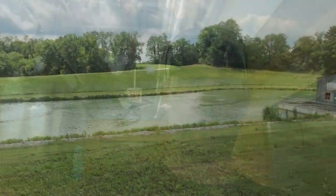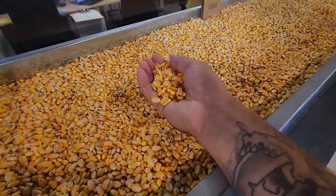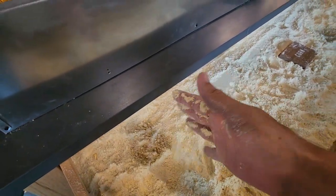Well, we just started the tour, and as we came into the campus, we saw the retention pond. And that's where they draw all their water here at Bullet to make all their bourbon. But it's not just in that pond. They draw that from the water source here in Shelbyville. And this is the first tour that we've been on that showed us the milling of the corn, the rye, and the barley. So it starts as full kernels or full grains, and they mill it down to a very fine powder for the distillation process.